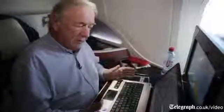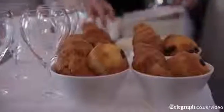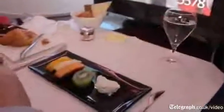I've converted my seat now into a small office suite. So I've got my computer out and I can send email, connect to the internet, and I'm actually writing the story that you'll be able to read in the Daily Telegraph. Not only that, but you can use a mobile phone. I can only send text though. They won't let you use it to make phone calls because they think that that's too disturbing for other passengers.